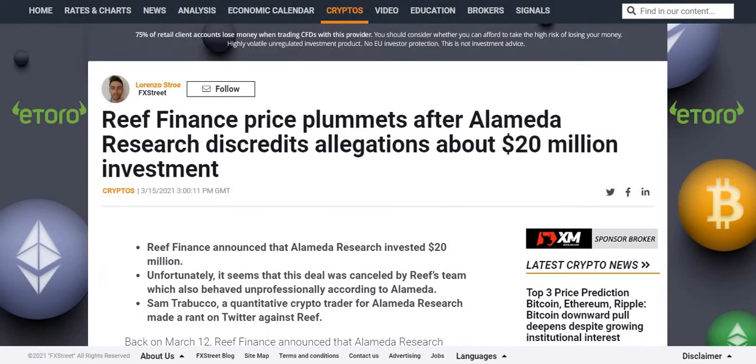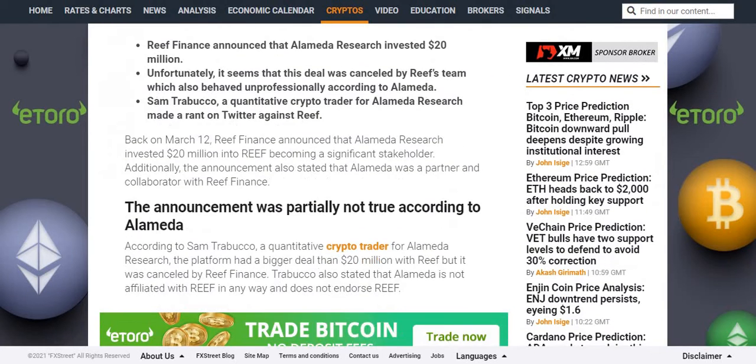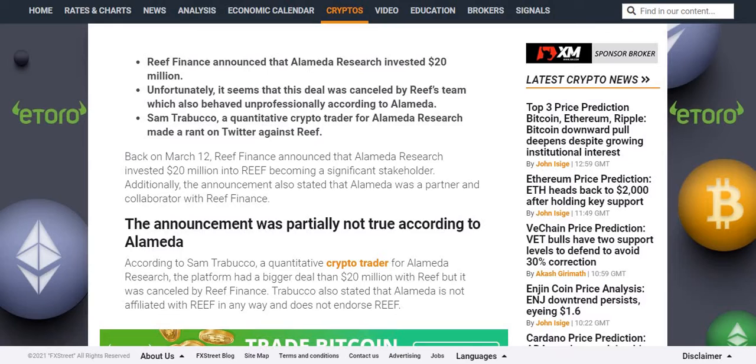REEF Finance price plummets after Alameda Research discredits allegations about $20 million investment. REEF Finance announced that Alameda Research invested $20 million. Unfortunately, it seemed that this deal was cancelled by REEF's team, which also behaved unprofessionally, according to Alameda. Sam Trabucco, a quantitative crypto trader for Alameda Research, made a rant on Twitter against REEF. So the value may have dropped after this because he clearly says that REEF's team also behaved unprofessionally.